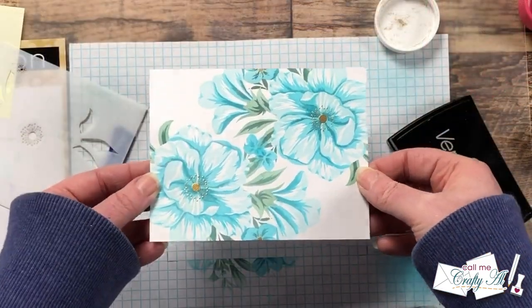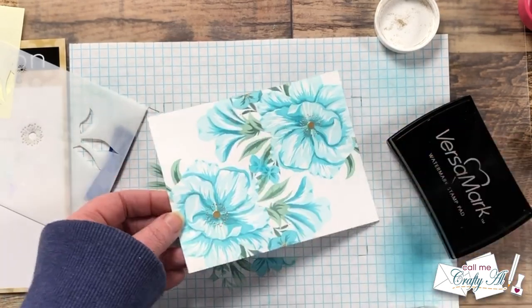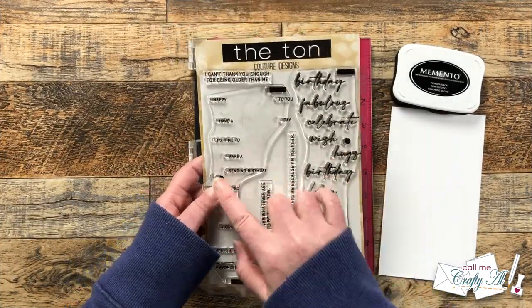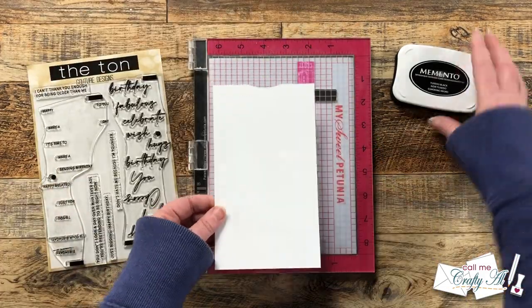Here's a close-up look at those embossed flower centers. I like the added little shine it gives. Now let's get some sentiments made to add to this card. Luckily, once I'm done stamping these, I'll have some for future cards as well.